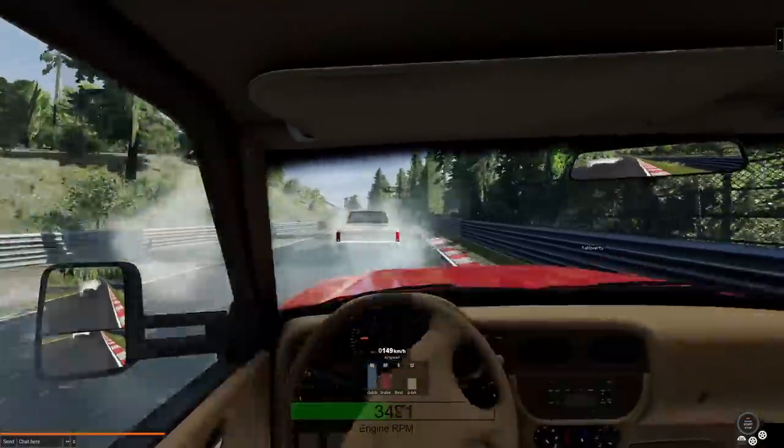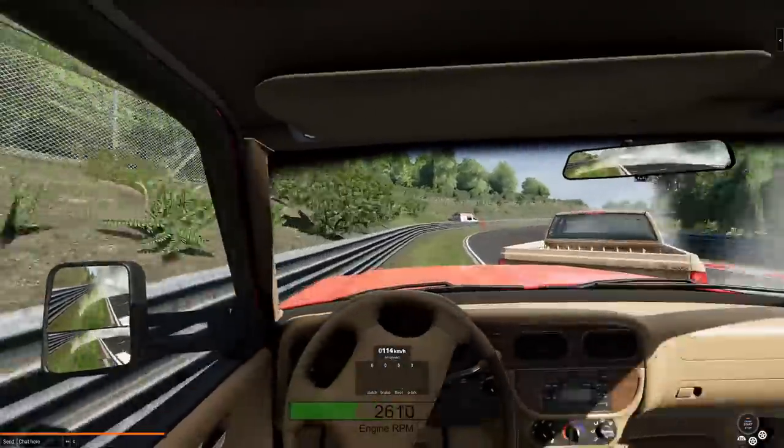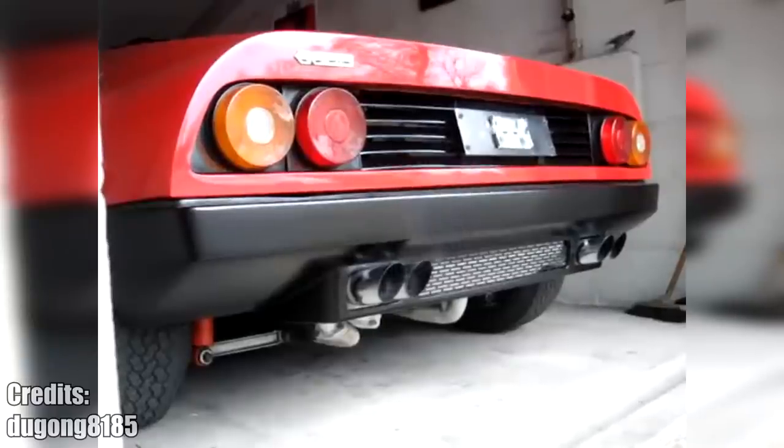Here is the most abused car battery on YouTube, trying to start a Ferrari 512 V12 boxer engine after a few months of storage.